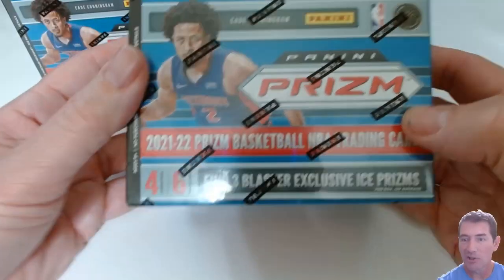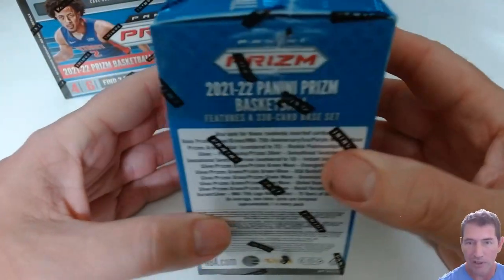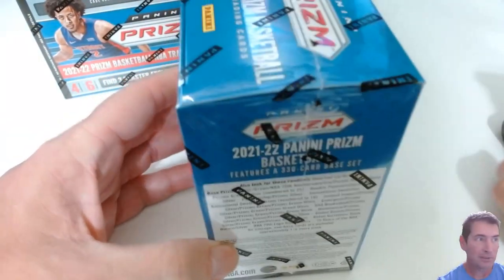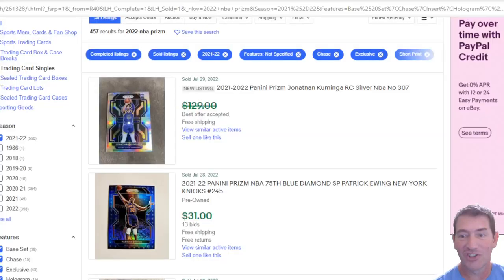Now I like to always take a look at eBay real quick to see what the singles are selling for. That way, when I pull something, I actually have some idea if I pulled anything good or not. So let me look and see what's selling on here. Some of this stuff might be hobby only. I don't know, like this one right here. I believe that's the blue, so that's the retail one.